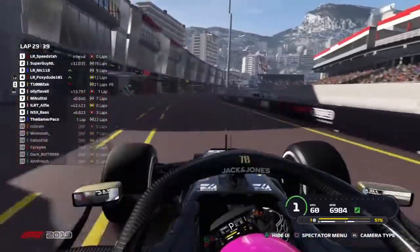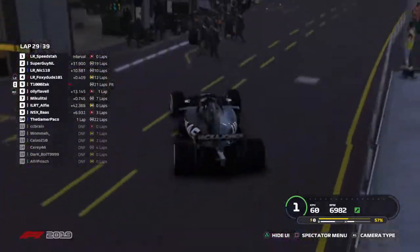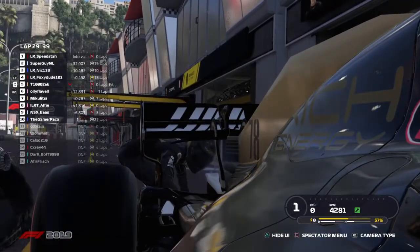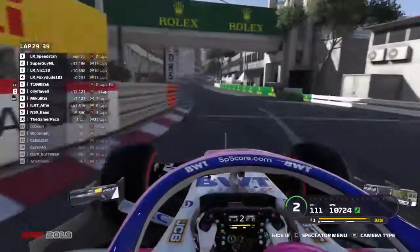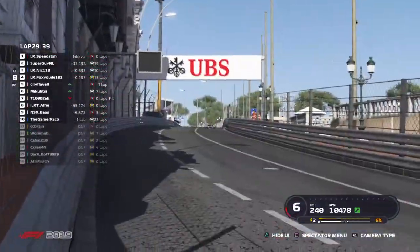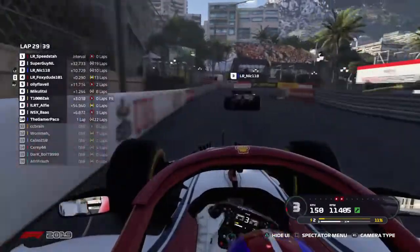Zach is into the pit lane. And I just guessed, was it too much to ask to bring the hard tyres another 10 laps? And the answer is yes. Soft tyres and a new front wing. And Ollie's going to move to P5. So now the battle for the podium is between Nick and Foxy Dude, neither of which have scored a podium this season.